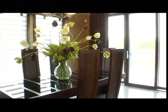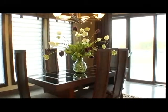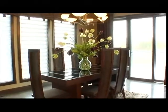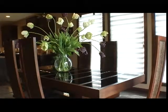To create a continuous flow, pirouettes were also chosen for the dinette windows, but instead of drapery panels, valances were made in the same fabric. Adding a hint of the Orient to the setting, this unusual dining suite offers a sophisticated yet trendy look.